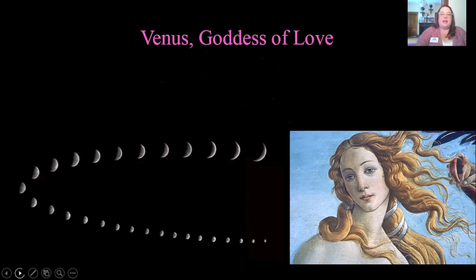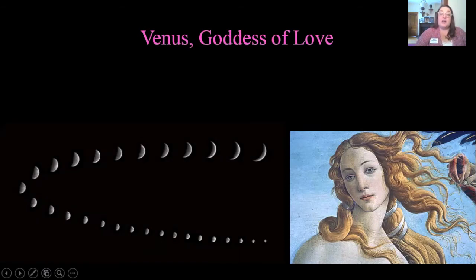And Venus is pretty cool because it goes through phases. So if you look at this picture right here, it shows a progression of Venus's phases. And we'll talk about why Venus has phases in a moment.